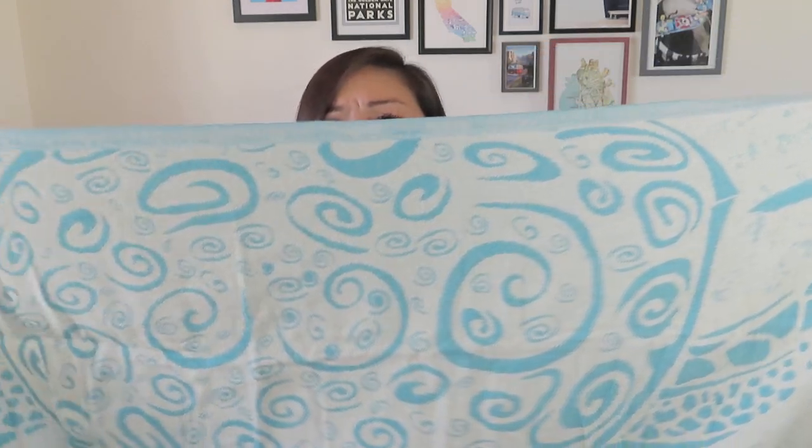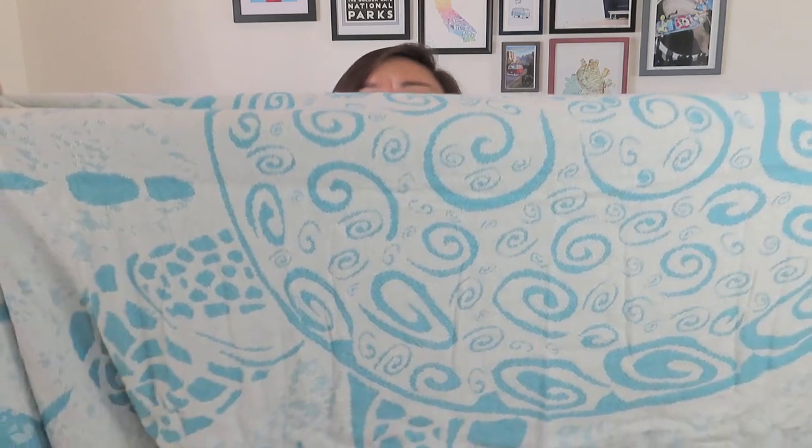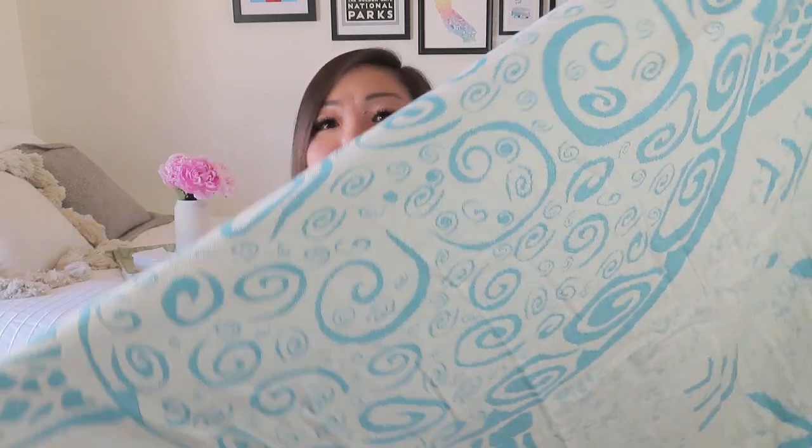So yes, I think that is a turtle, right? Where is its head? I can't see it, so I feel like, oh, there's his head. Oh, that's so cute. So it's kind of on an angle, so you can see, I like this. So he's kind of like cut off half his shell, but he's kind of at an angle, so he's swimming onto your blanket. So let me see if I can show this to you.